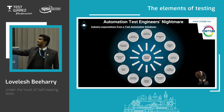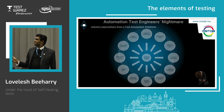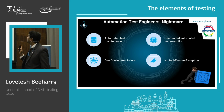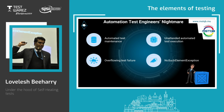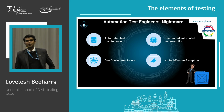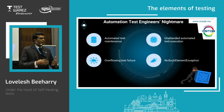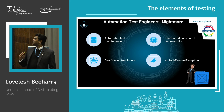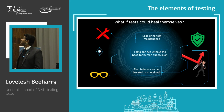So you can see all these needs are actually connected to some basic problem that we have. So the problem is around the test maintenance, unattended automated test execution, overflowing test failure, and there is one exception that most automation test engineers fear a lot, which is no such element exception. So when you're trying to find an element, it's not on the page because a certain maintenance has been done on the page, or there is a new build deployed, but you didn't maintain your test case. So now coming to the rescue, self-healing. So what if tests could heal themselves?